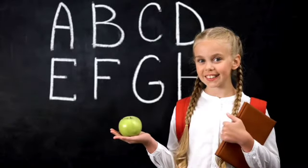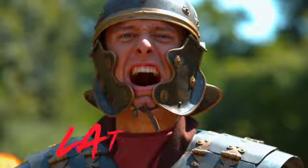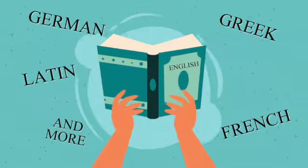So what have we learned? A started as a picture of an ox, became Aleph, the first letter of the Phoenician alphabet, turned to Alpha in Greek and got its voice, became A in Latin and English, and spread across the world in different shapes and sounds. And even though it's just one little letter, it carries thousands of years of history.